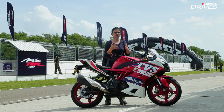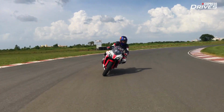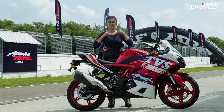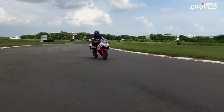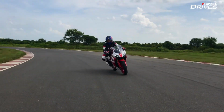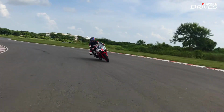If you pick a race kit, you can go for racetrack style handlebars, which means you can have a super committed riding stance. The foot pegs can be slightly higher, so that gives you better control. You can grip on the tank better. About the handling of the motorcycle, like I just said, it is a different machine on that suspension setup, and to flick from one side to the other, it's really crisp, really quick.